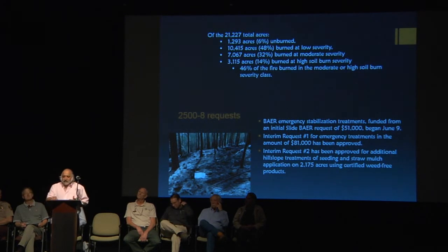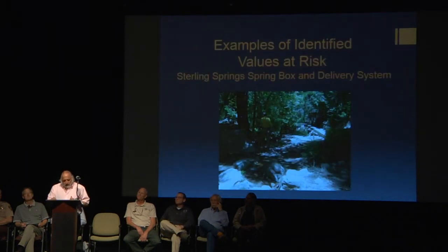How we get there is we go through this drill and identify values at risk. Remember the question of so what: if it burned and is tributary to nothing in the middle of nowhere, we could walk away from it. Unfortunately, that's not the situation here. One that jumped out was the Sterling Springs Spring Box and Delivery System, which supplies water to the fish hatchery, to campgrounds, and to private residences downstream.